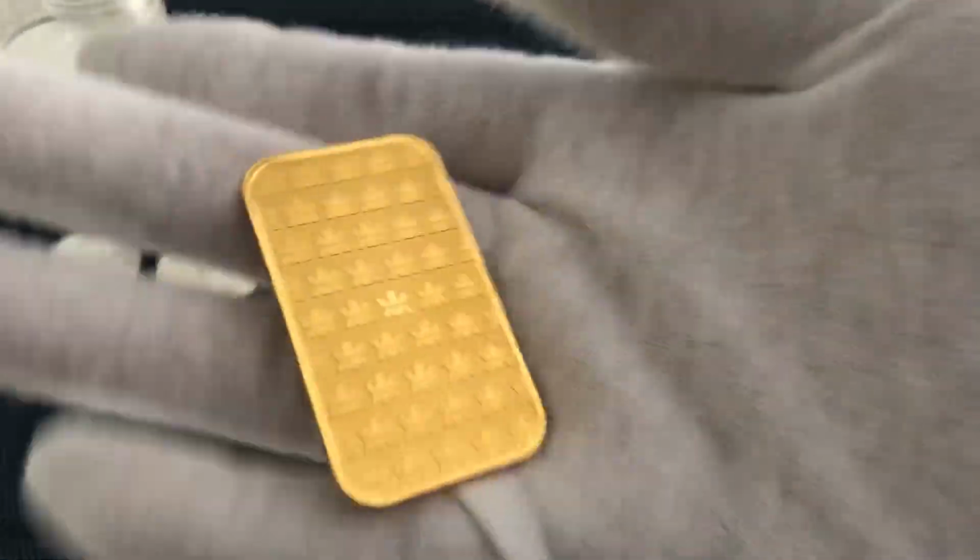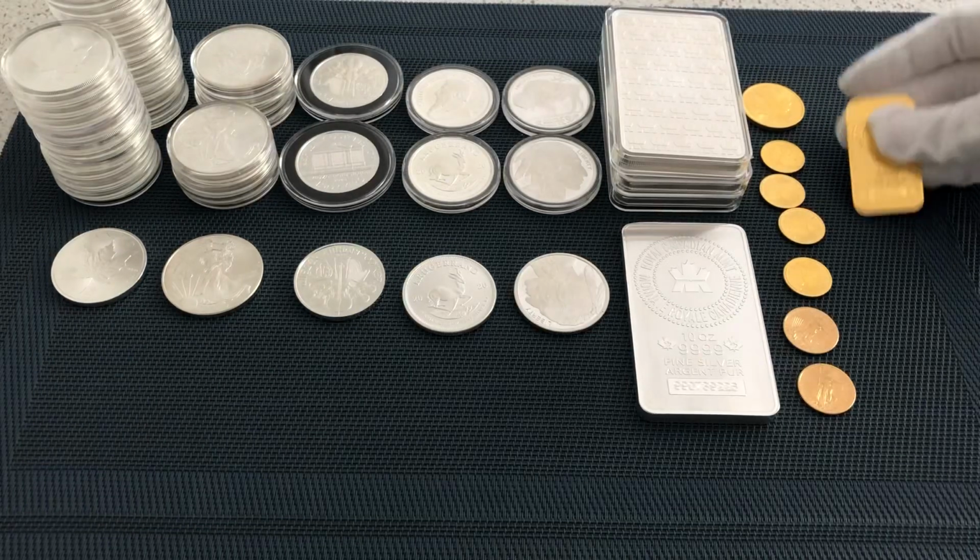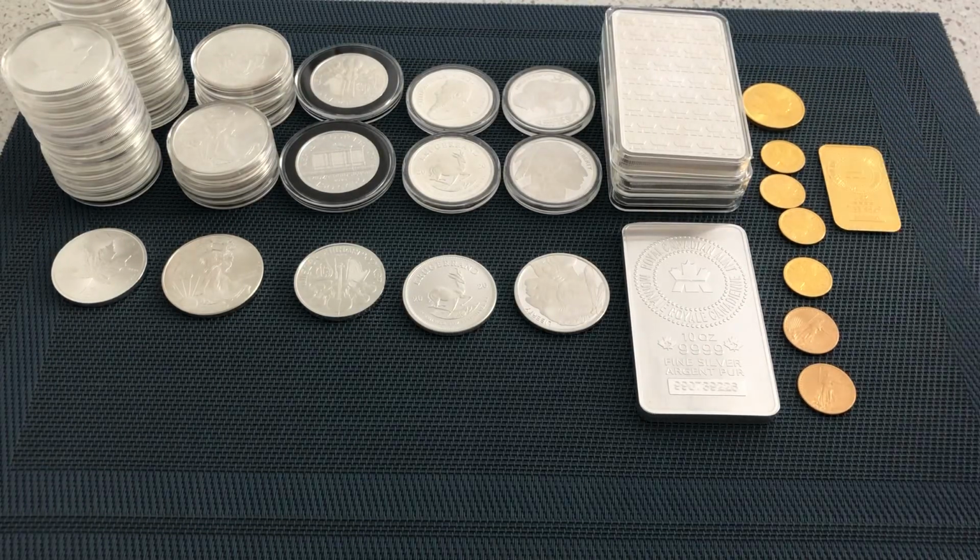So there it is. So that's my beginner stack collection. I'm really proud of it. I know that it's probably not a good time to be buying silver and gold, but I needed to get into it. I just wanted to.